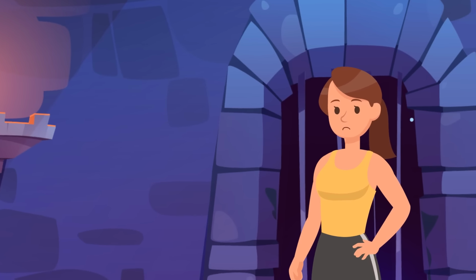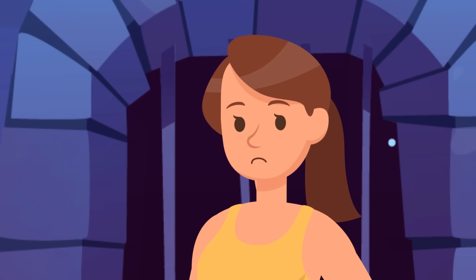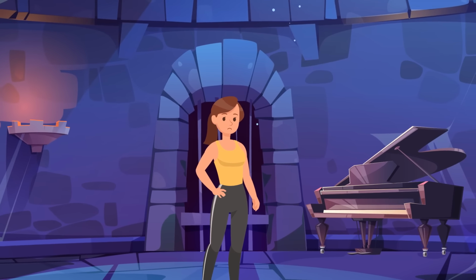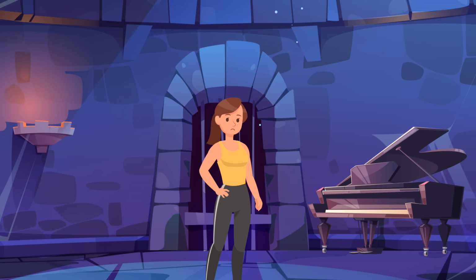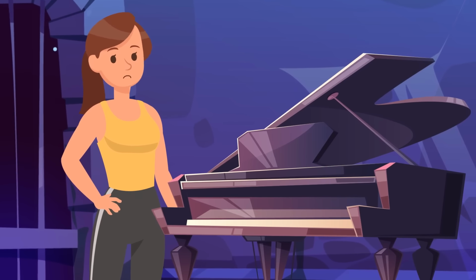Amelie was so frustrated she got caught and was afraid she might never go back to her real life. That's when she saw that the basement had an old piano. Do you have any clue how Amelie can use that piano to escape? That's a tricky one, but she should play it until she finds the right key.